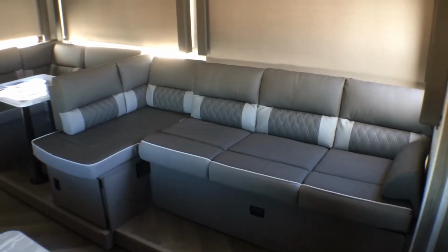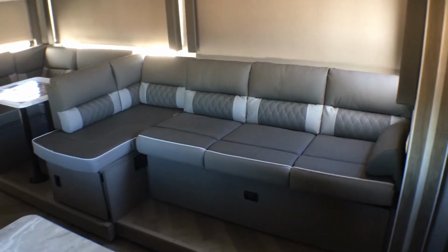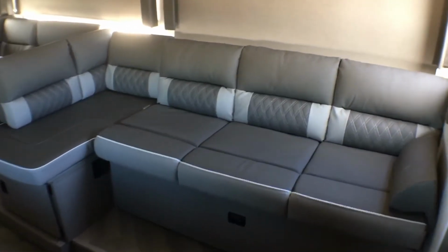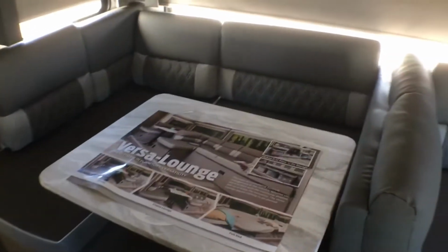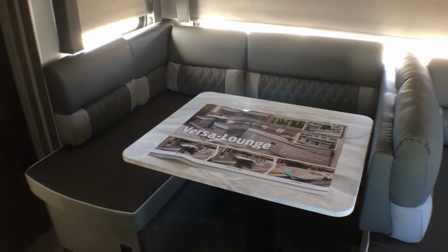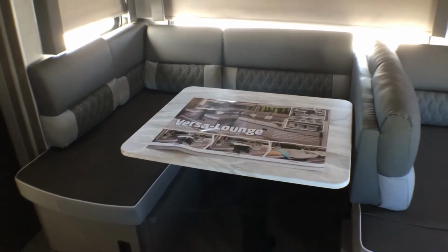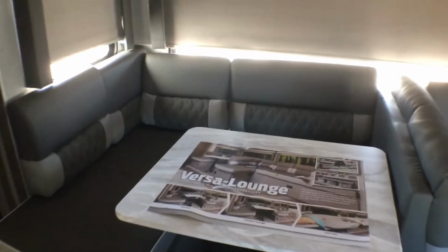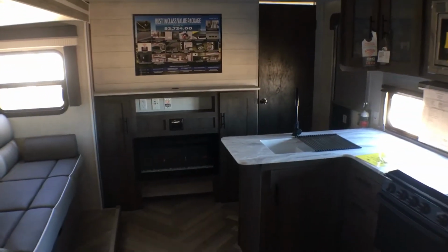Cool thing about how this Versa Lounge works, and I'll show you here in just a little bit what it looks like in the other mode, is this is going to give you more of a direct view towards the TV. So you can sleep 4-ish adults here. And then the cool thing back over here on this side is you do have kind of this little, I'm going to call it an activity corner, where if you've got younger ones, you can have them color or play a game, eat a snack, what have you, which is a kind of a neat feature. But the nice thing is they can still see the TV sitting back over here, which is a pretty cool feature for a bunkhouse unit, because bunkhouses are not known for their views of the TV.